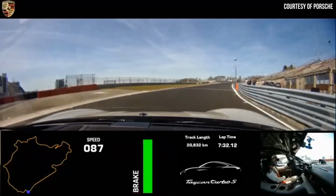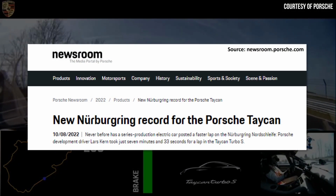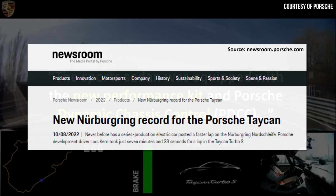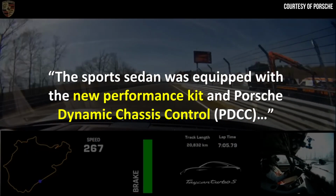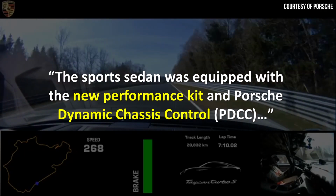Now, when I saw this new record, I wondered what's different about the new Porsche Taycan Turbo S? Why were they able to beat their previous time, and how were they able to beat the Plaid Model S? This press release from Porsche mentioned that this Taycan Turbo S that set the record at the Nürburgring was equipped with their new performance kit and also an updated version of what Porsche calls their dynamic chassis control system.